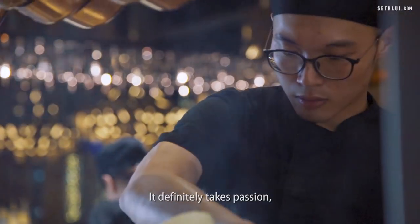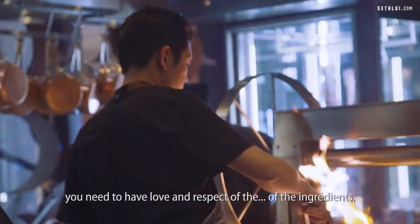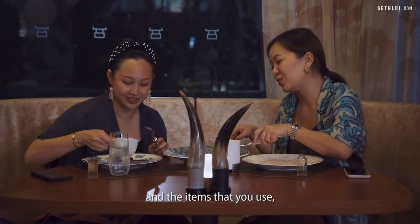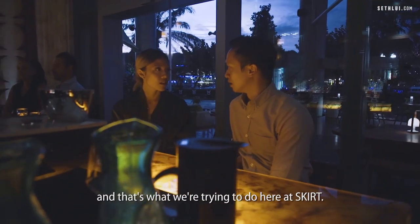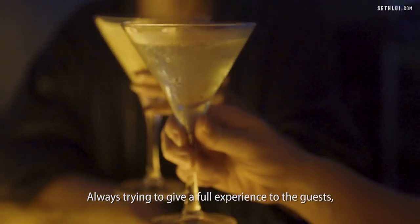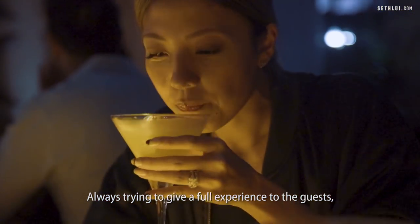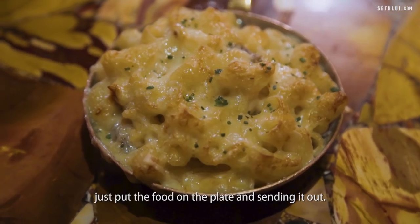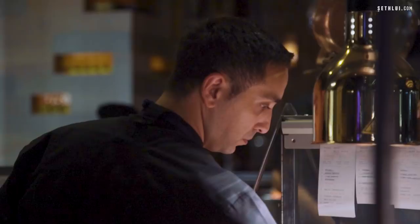It definitely takes passion. You need to have love and respect of the ingredients and the items that you use. And that's what we're trying to do here at SETHLUI. Always trying to give a full experience to the guests. And it's not just about feeding them or just putting the food on the plates and sending them out.